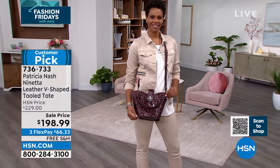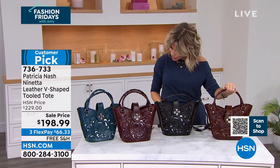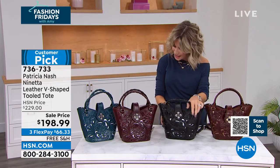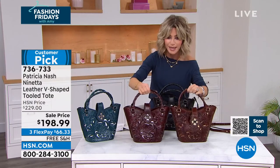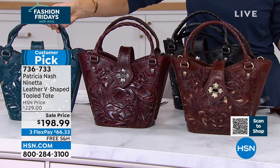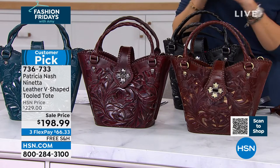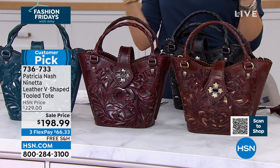I know we're getting ready to wrap it up. It's so limited, but we do want to let you know, here it is in the British tan, this is the classic black, this is the oxblood, which I just want to put in the tan so you can see, and then we do have it for you in the blue coral. Those are the color options. They're all winners. Just choose your color and look at our flex pay. It's a big customer pick and was at the higher price.